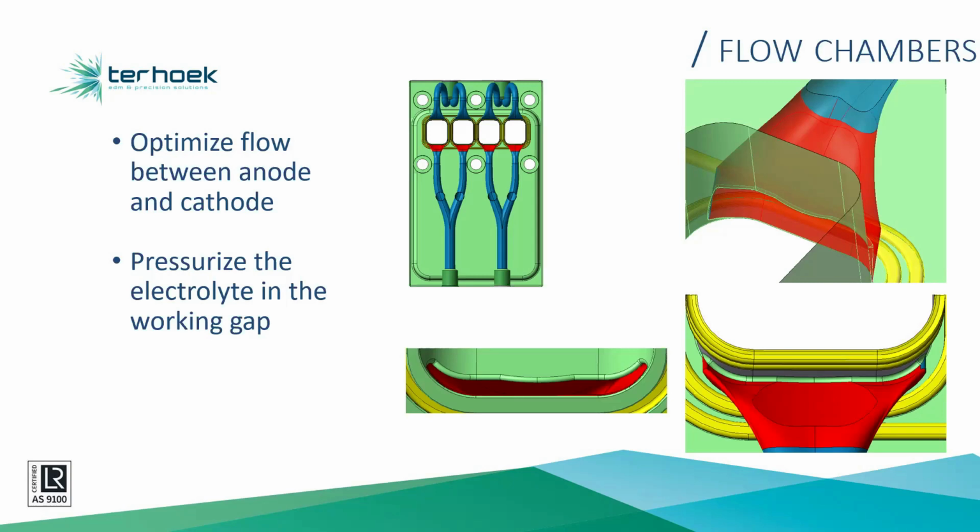If the flow rate and the flow speed are too high, the surface may contain flow lines due to erosion. If the flow rate is too low, the electrolyte will be saturated, resulting in a non-optimal process at the runout area.